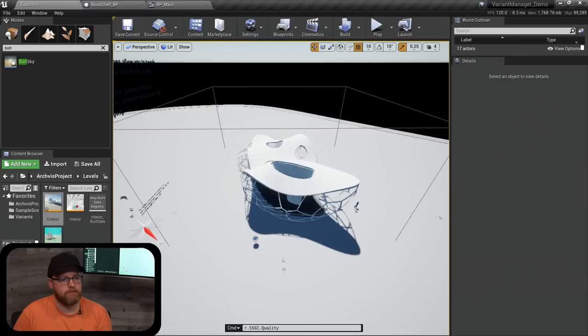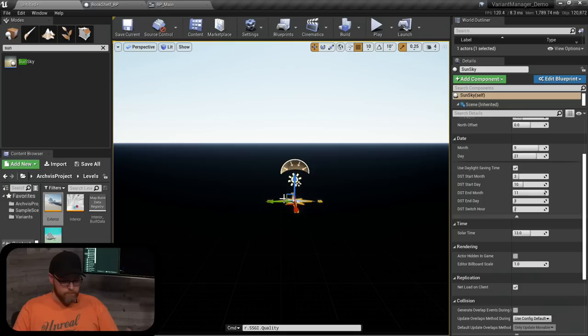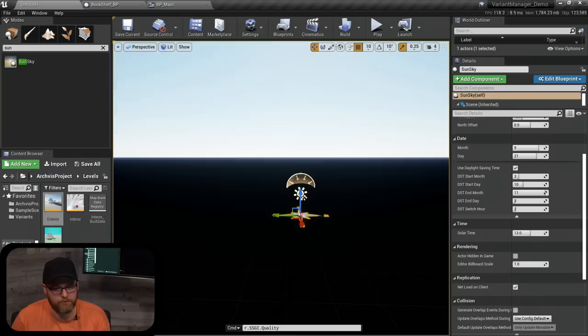Oh yeah. So let's just do this. Let's go to create a new level and create a blank one, and just drag in our sun and sky. And again, everything is dynamic here. So dynamic skylight, dynamic directional light, and then the sky atmosphere component. So we have everything.